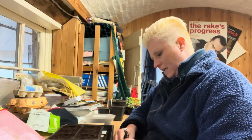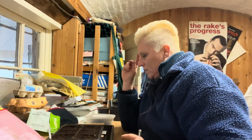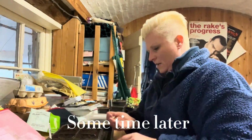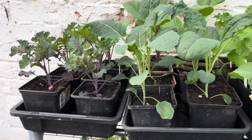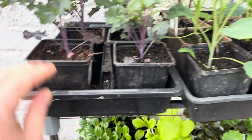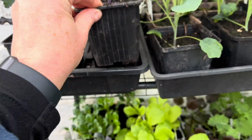The next thing, like I said, I am going to sow are my red cabbages. Now, I have 2 lots of red cabbage upstairs. So let's just have a look at some of the leaves that I've got ready to go out on the allotment. I've got these scarlet kales. Look at that. They are so good.